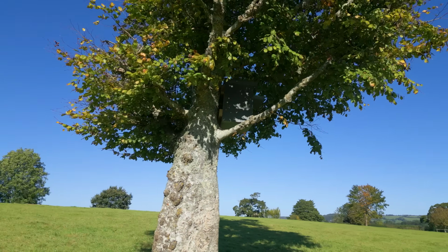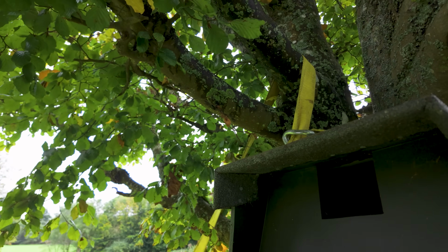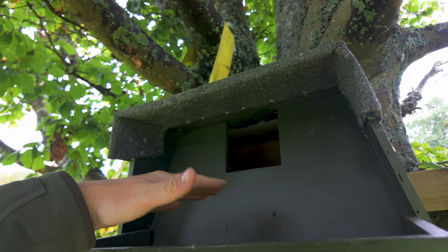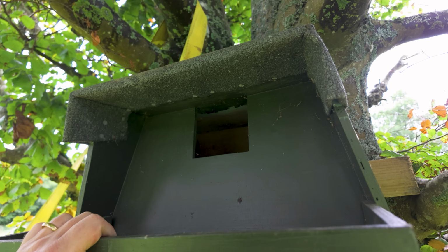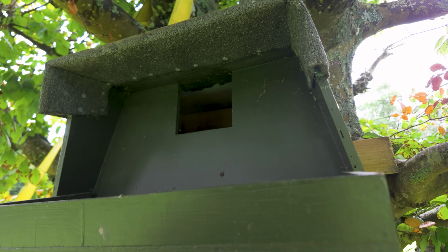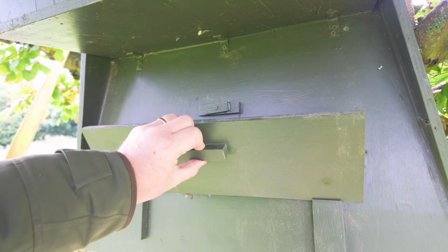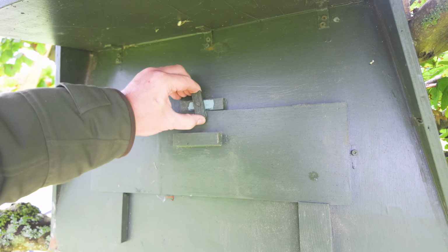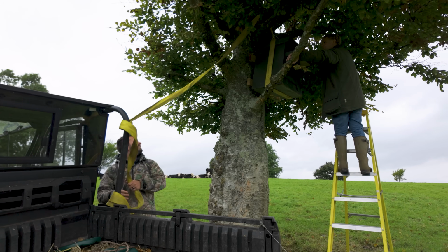If you're an owl looking for a home, you really couldn't do better. The actual starting point for the owl is here, down into this section, through into the top, nesting, roosting, and then this gives us access to it. So every year we have to clean it out after nesting season, just in case there are any viruses or stuff like that, so I make sure it's all clean. Give it a good clean out.